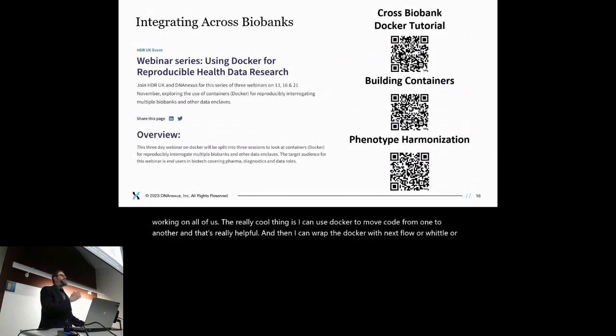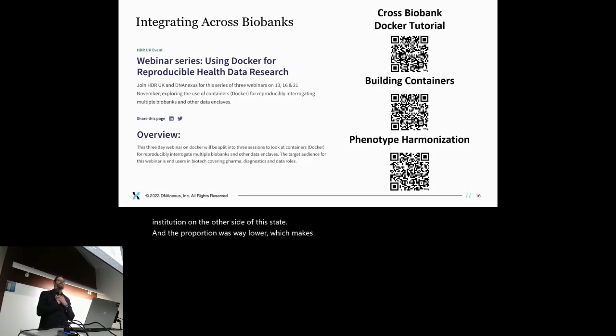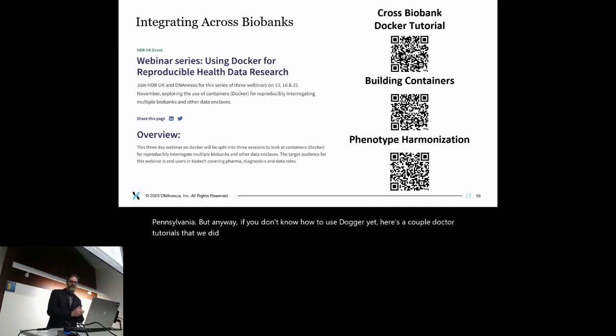But out of curiosity, of the graduate students in the room, how many of you know how to use Docker? Awesome. All right. That is a great proportion. I was at a different institution on the other side of this state, and the proportion was way lower, which makes me very proud to live in Western Pennsylvania. But anyway, if you don't know how to use Docker yet, here's a couple Docker tutorials that we did with HDR UK. So that's super cool.